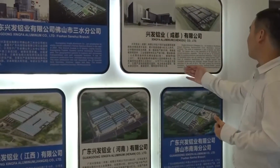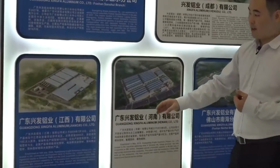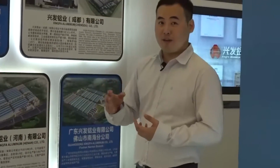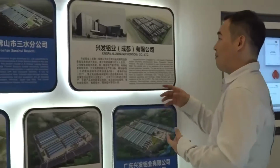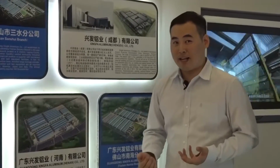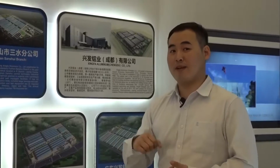And this one is in Chengdu province. This one is in Henan province, and another one is in Jiangxi province. Another new branch is under construction. These 5 branches cover about 1.8 million square meters. It's very huge, right? And we have more than 100 extrusion lines and about 40 surface treatment lines.